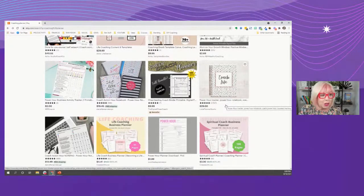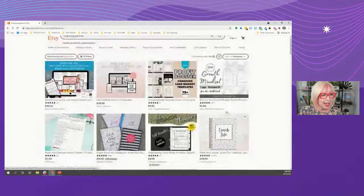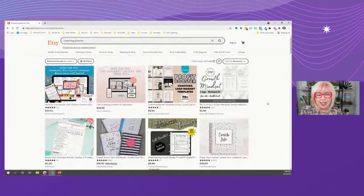In other words, if you're a business coach, you could do a power hour tracker or a power hour notebook, something similar, essentially. And there's another power hour, but it doesn't have any reviews yet. So the point of it is that you can validate ideas, get ideas if you want, by simply going to places where you can sell. I call these marketplaces, where you can sell your stuff with a pre-built traffic source.